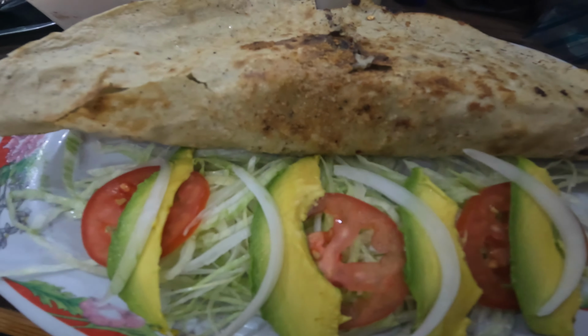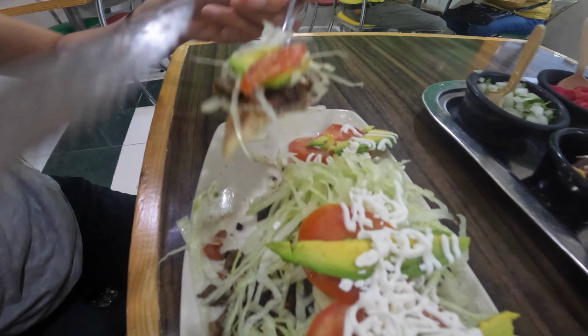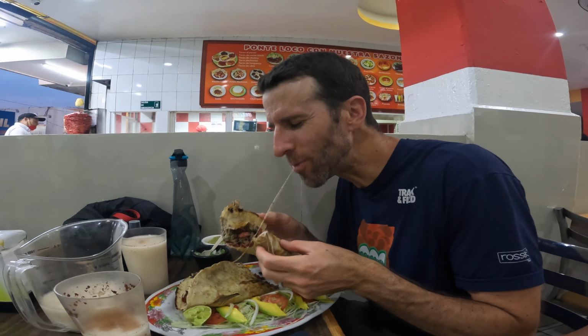For dinner, we found a great place that had tlayudas and huaraches. Tlayudas are like a Oaxacan pizza, loaded up with all kinds of meat. And huarache, meaning sandal, is a thick-shaped dough loaded up with all kinds of meats and veggies as well.